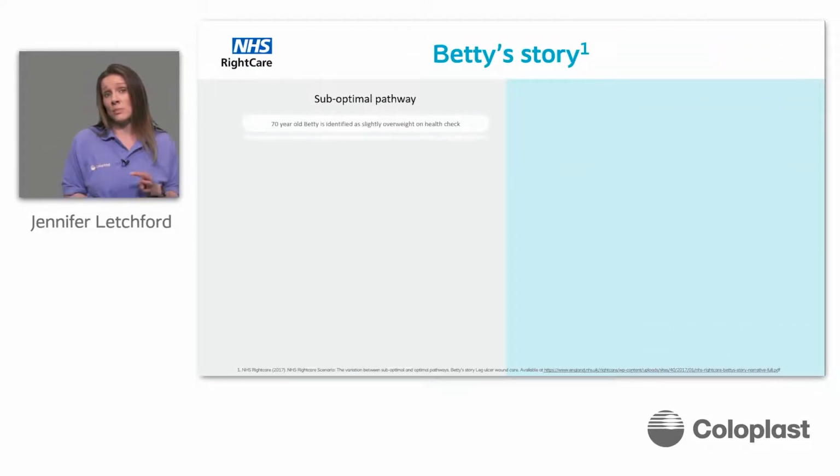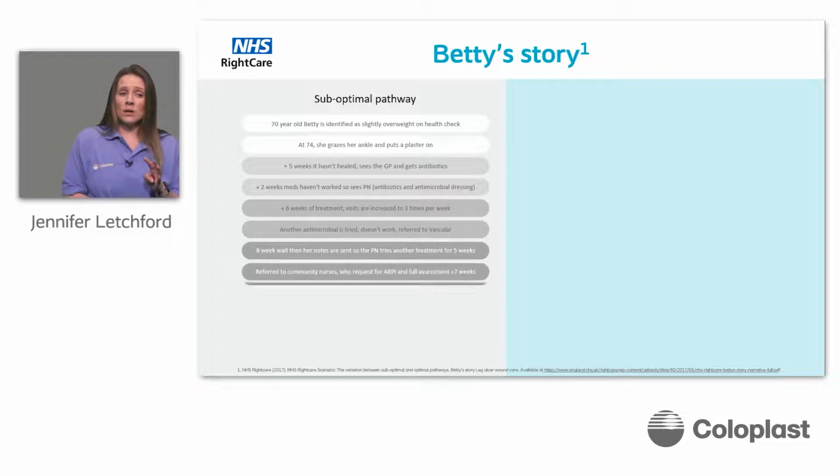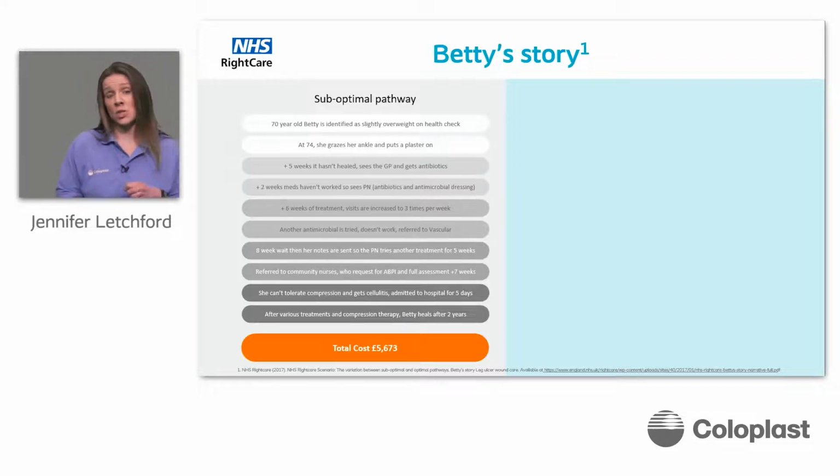And here I'd just like to introduce you to Betty's story and a suboptimal versus optimal pathway of care. Now, if we look to start with at the suboptimal pathway of care, at 70 years old, Betty was identified as being slightly overweight at a health check. At 74, she grazed her ankle and put a plaster on. After 5 weeks, it hadn't healed, so she went to see her GP and she was given antibiotics. A further 2 weeks down the line and still the wound hadn't healed, so she went to see a practice nurse. 6 weeks of treatment with the practice nurse and increased visits to 3 times a week at this point. Another antimicrobial was tried, again not successfully, and she actually then had a referral to the vascular services.